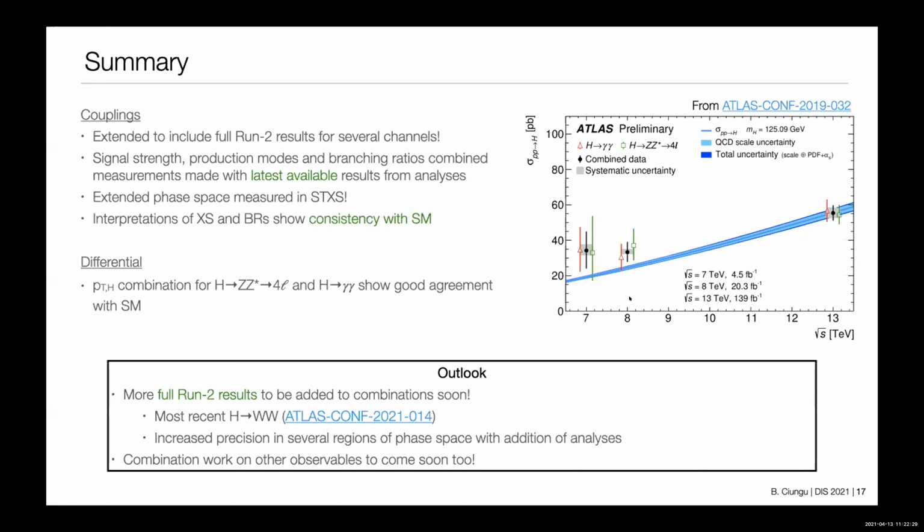As more results become available, they'll be added to the combination. The most recent has been Higgs to WW, which I've linked there. And of course, all of these additional channels bring precision in different regions of phase space, improving our knowledge of the standard model. So there's lots of ongoing work in the combination world for different observables as well as interpretations yet to come. Thanks.